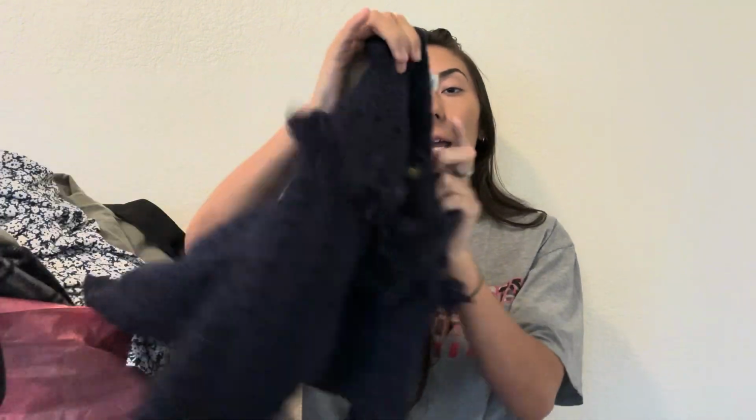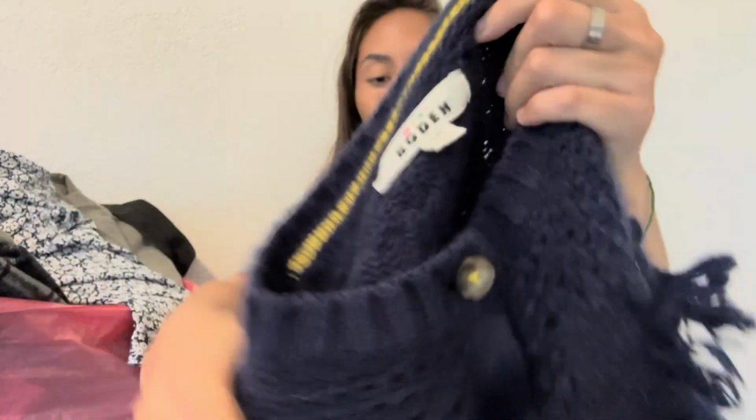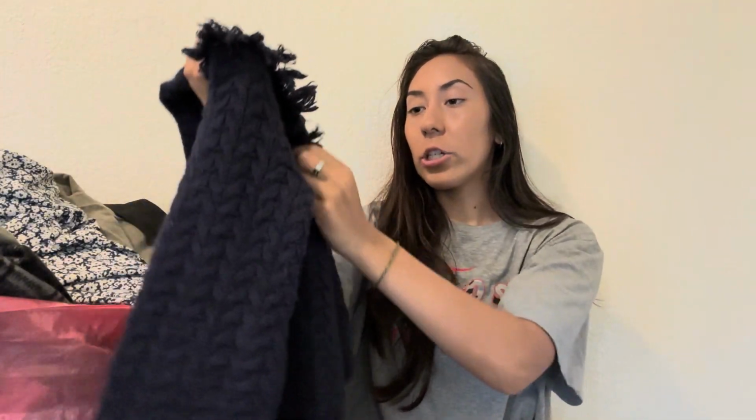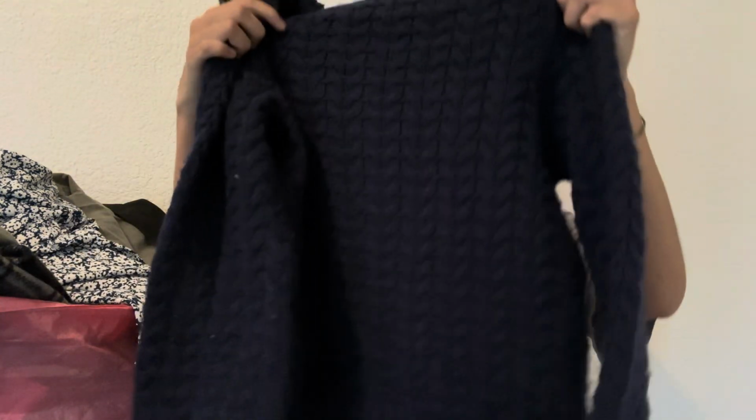But moving on to the clothing, the first thing I got is this Mini Boden little cardigan sweater. It's super cute. It just needs a sweater shave, but it's in great condition. It's a wool cotton blend. I used to list kids stuff on Kidizen, but I stopped listing on there because I didn't feel it was super necessary, since my kids stuff has been doing pretty well on Mercari, so I didn't really feel a need to list there anymore.